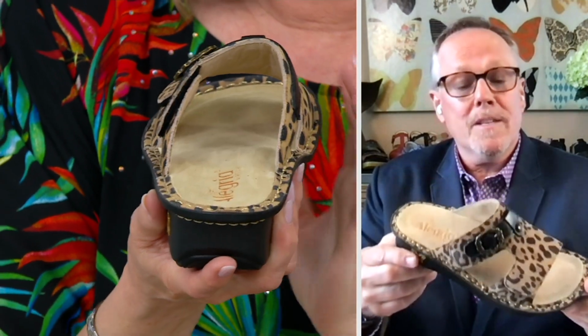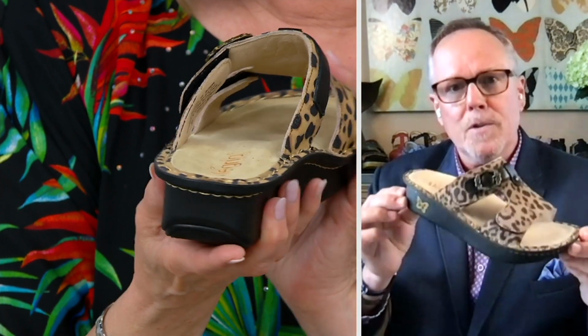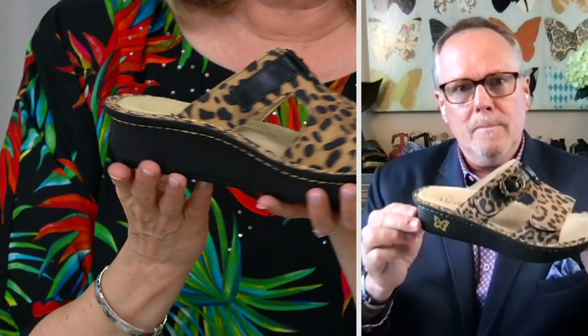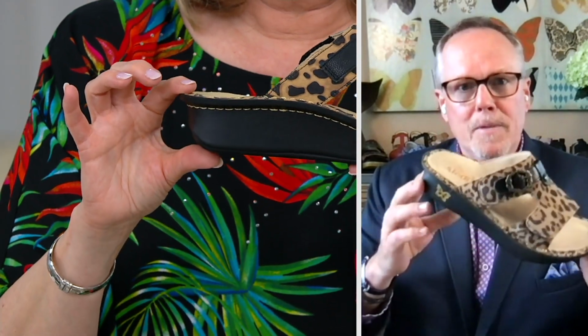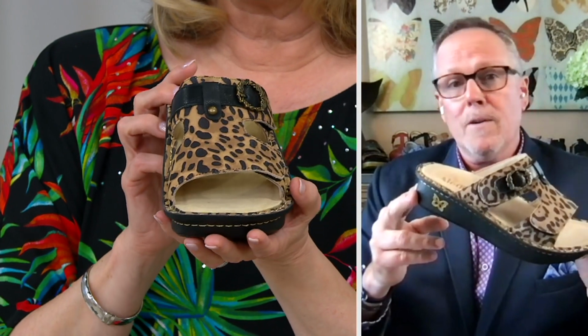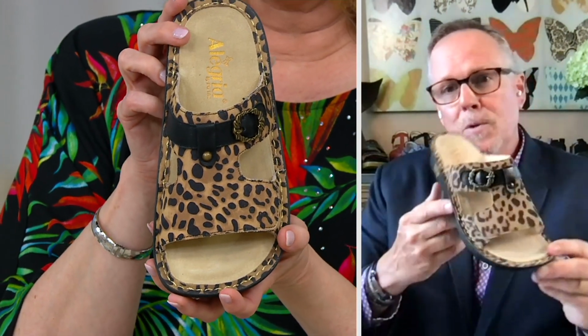Absolutely. And the cool thing is, and I said this a minute ago with the Deborah, this is the original Alegria 1.75" rocker bottom that put us on the map back in 2008. This was the same bottom that all those clogs were made on for nurses, for teachers, for people in the service industry, but you've got this cool upper.